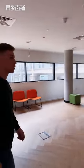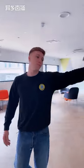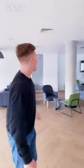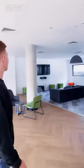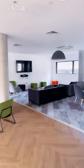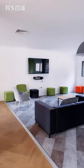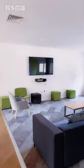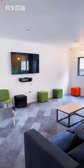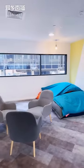So, this is our common room area. As you can see, a lot of chairs, a lot of sofas, and we have our fat boys on the left, which are basically very big cushions. And the TV just to the left here. Just gonna give you a tour of our common room. So we've got comfy sofas. Just to answer your question, this is the common area.